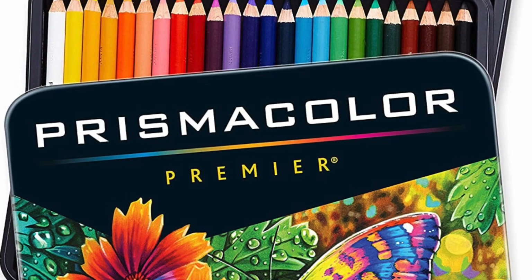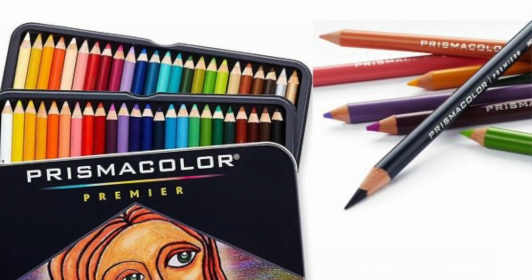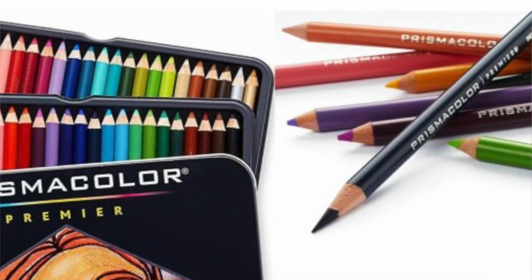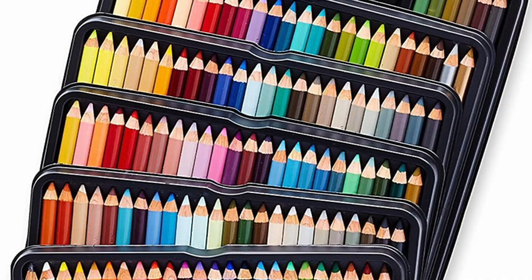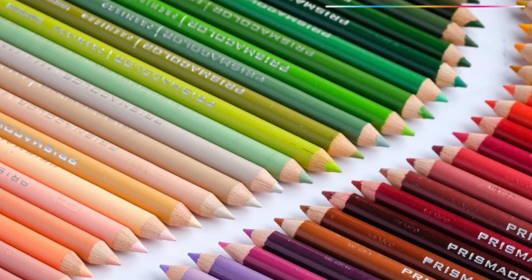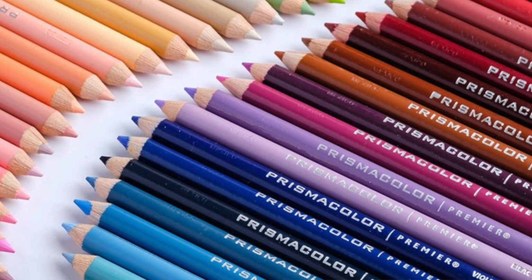First thing I want to talk about is Prismacolors. Prismacolors are one of the best colored pencil brands out there. I recommend this brand to everybody. Obviously, the bigger the set, the more expensive it is, but man, opening a big set of Prismacolor pencils is the best. They're buttery, they're soft, they're usable with lots of different mediums. They're just super bright and vibrant. Highly recommend Prismacolors.